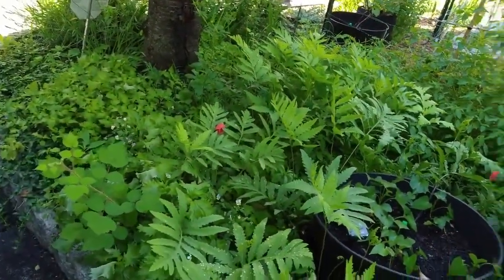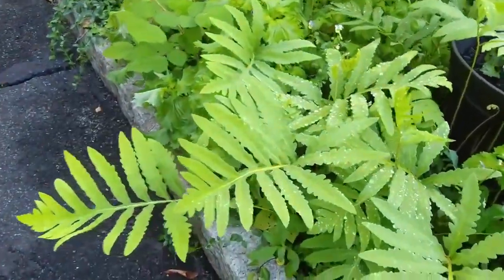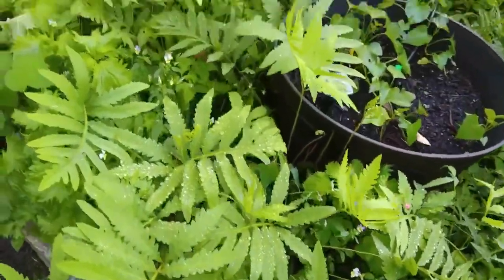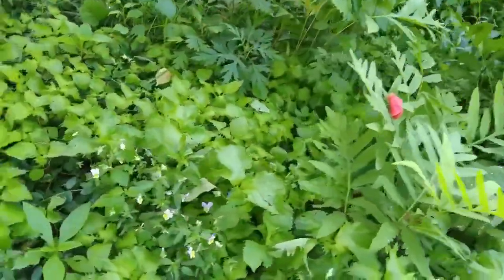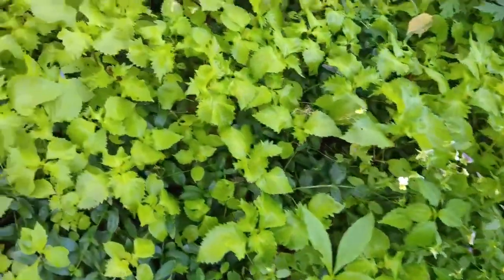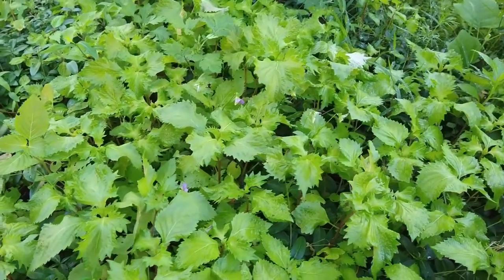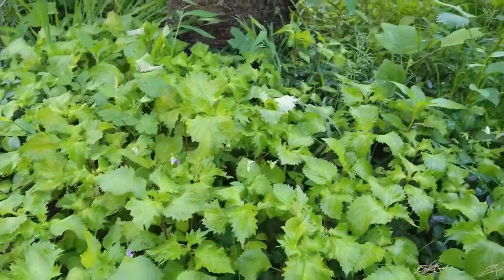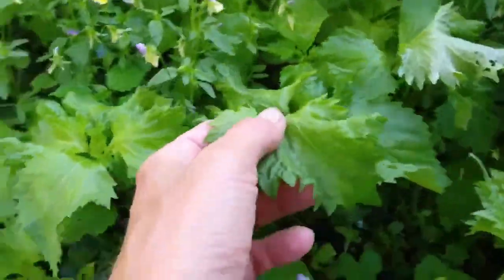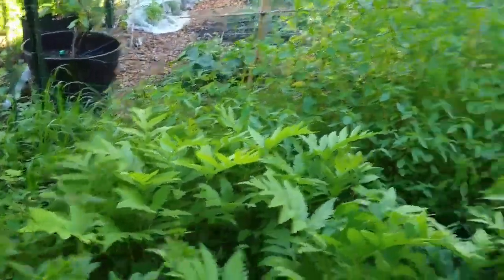Well, the flower hedgerow is getting a little out of control. Got a lot of these ferns. I don't know where they came from. It's probably a natural fern in the area. There's some violas and some shiso that self-pollinated itself. Well, actually, self-pollinating means self-pollinated. Anyway, a lot of shiso comes up here, and I trim it back. We clip these leaves off. They're really delicious.